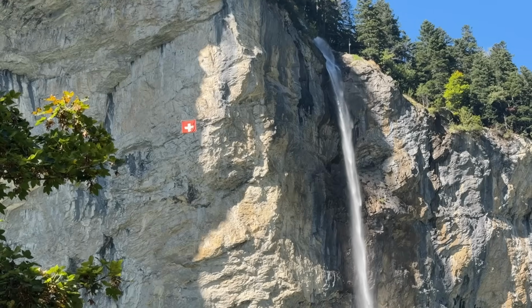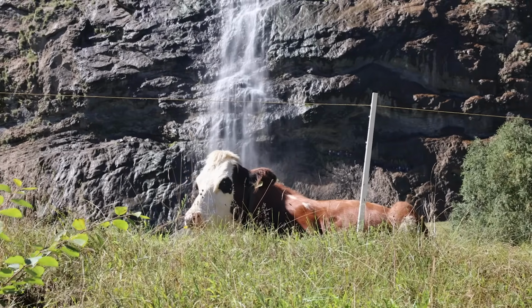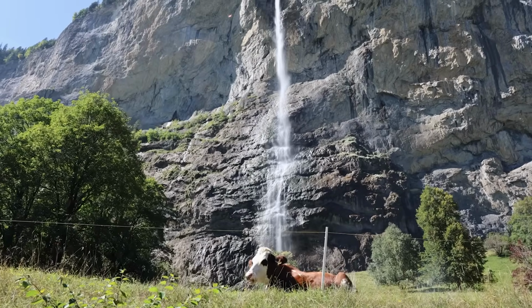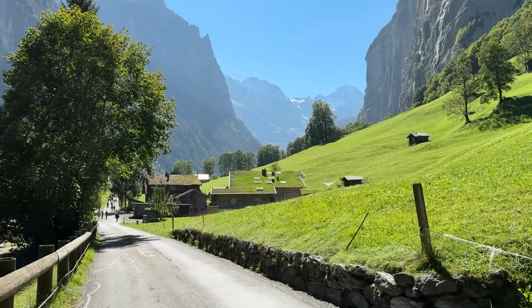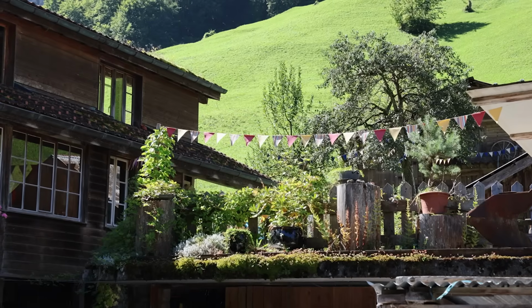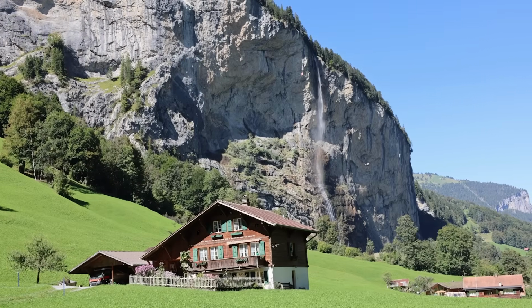And then after we'd spent plenty of time listening to the roar of the waterfall, watching the water pour down, we decided to continue walking along Lauterbrunnen's valley. And in reflecting on this trip, this walk, hike, whatever you want to call it, it truly was such a highlight for us. As we were walking, we just kept stumbling across so many picturesque spots.